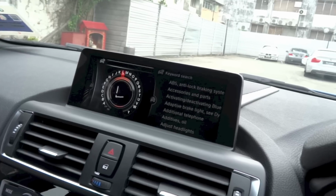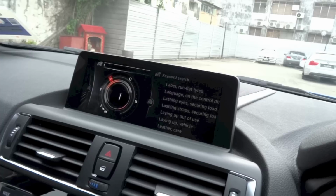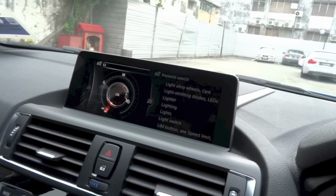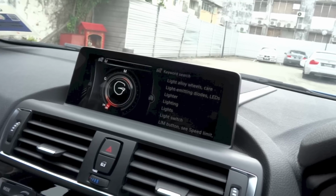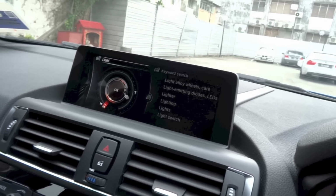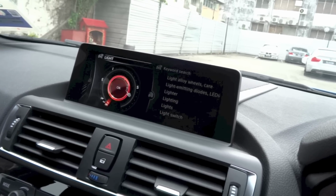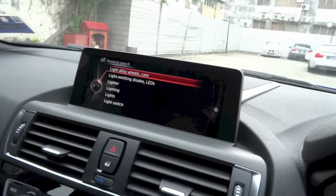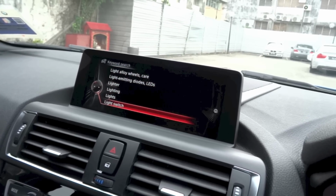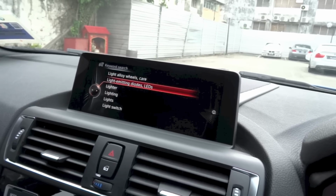For example, lights. L, I, G, H, T. And if you spell out light, if you click the knob down, you're brought up a list of search options starting with light.